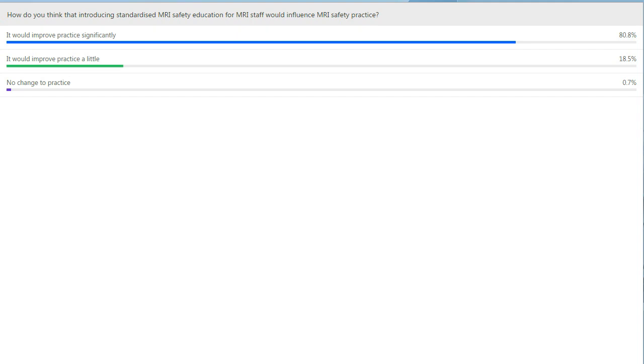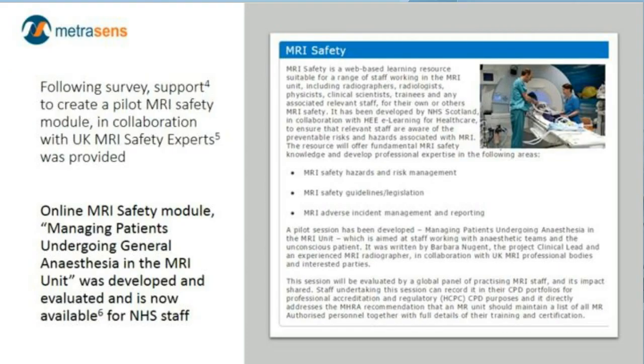Following the research findings, I was able to create a pilot MRI safety module in collaboration with the newly formed UK MRI Special Interest Group. With the most vulnerable at greatest risk within MRI units, as stated, I felt that a module concentrating on how to deal with general anaesthetic sessions would be of benefit, especially with the number of non-core MRI personnel present during such sessions, and the fact that the survey results underlined that such staff were considered an inherent risk.